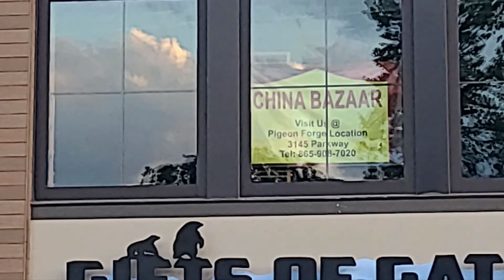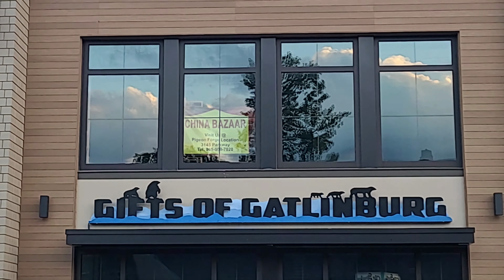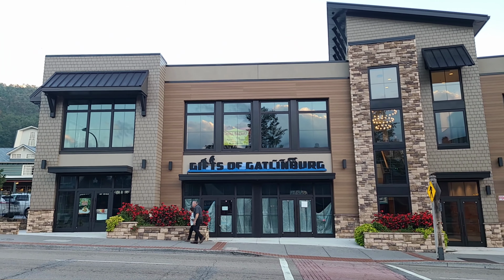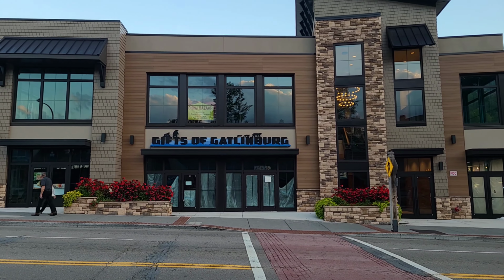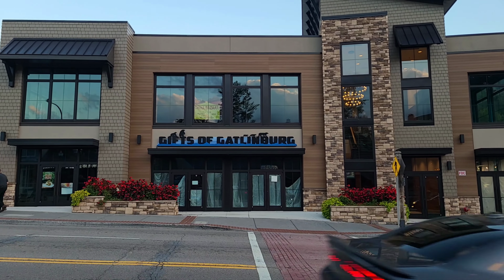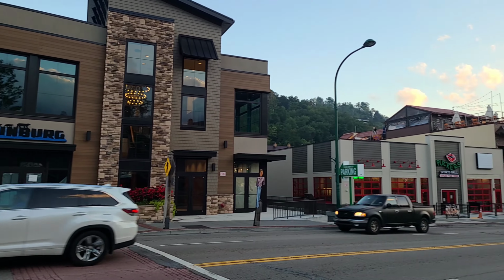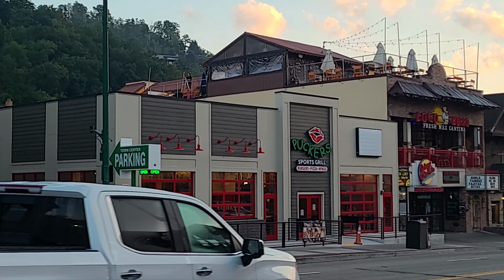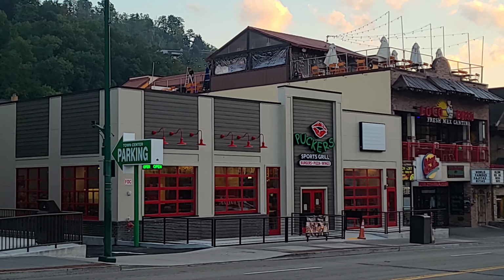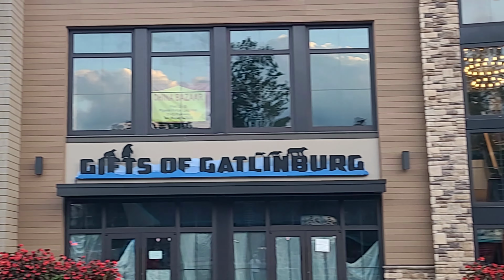And it looks like China Bazaar is coming back. This new building is in the place of an actual older building that burned down a couple of years ago now. China Bazaar was located in there, and also Pucker's Sports Bar. People with loud cars. But Pucker's has actually moved next door here now in their new location. I don't know that they're open yet. Doesn't quite look like it. But yeah, Pucker's and China Bazaar back in Gatlinburg.